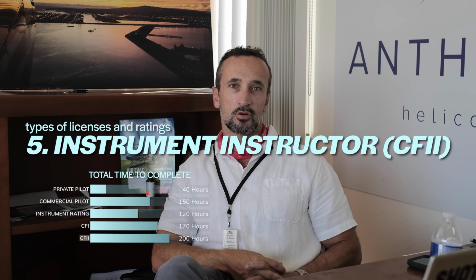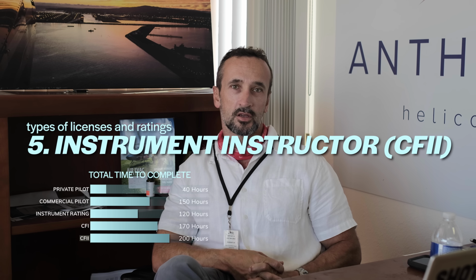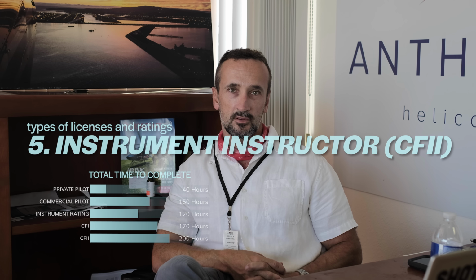Following straight on from that, what you'll tend to do is your instrument instructor, where you'll take those building blocks that you've applied and learned from your CFI and apply them in an instrument context to become an instrument instructor. Much, much shorter usually, because obviously you've done all the groundwork for becoming a teacher, both in terms of how to teach it in the air and on the ground. So we typically see a much shorter time scale for that, around 5 hours of flying and 5 to 10 hours of ground instruction as well.